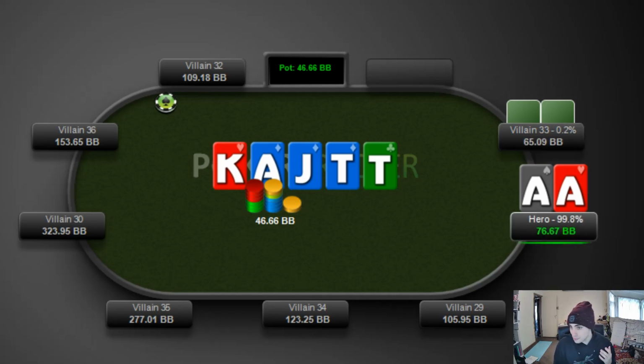And now I think we have a pretty interesting decision in terms of what size we're going to value bet. If I was going to bet smaller, it would be to not try and scare off a queen. I do think if we go ahead and overbet, rip it all in, there is some possibility the opponent does just hero fold king queen or ace queen.